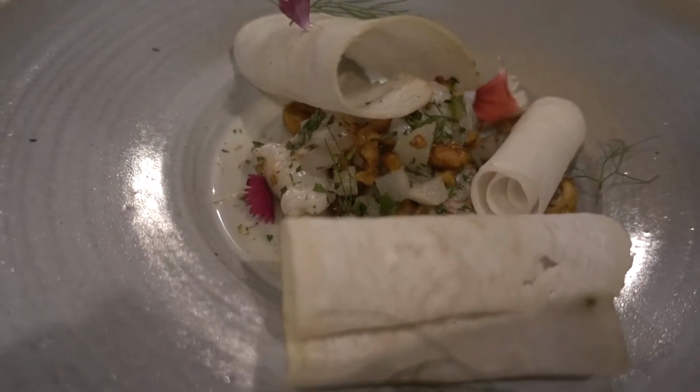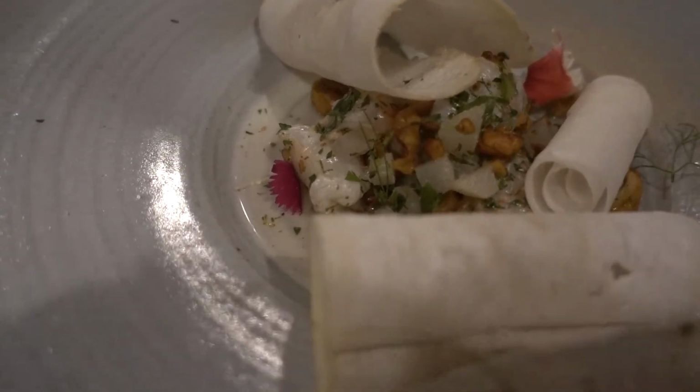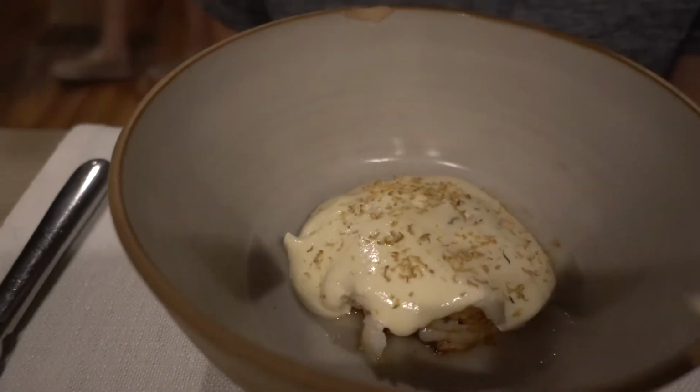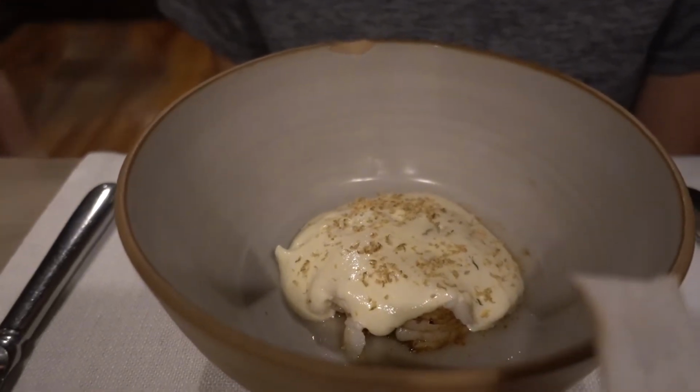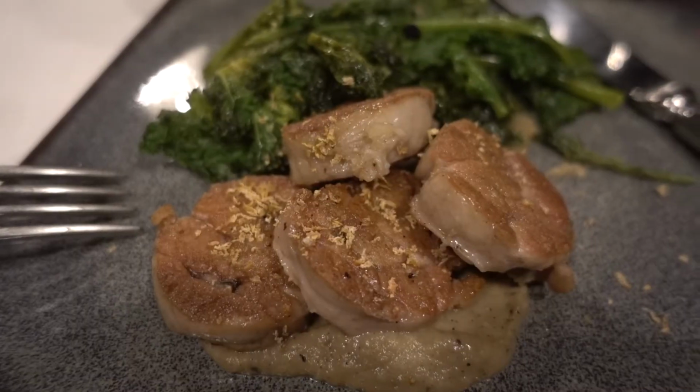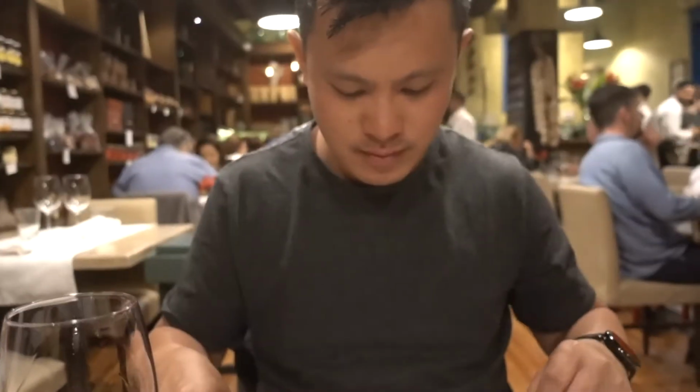Okay, first course. Prawns, walnuts and daikon. Fancy. What's mine? I forgot. This is prawns, Parmesan foam. Oh yeah, and something else. Tell me, what do we have? We have sweetbreads with eggplant puree and kale.